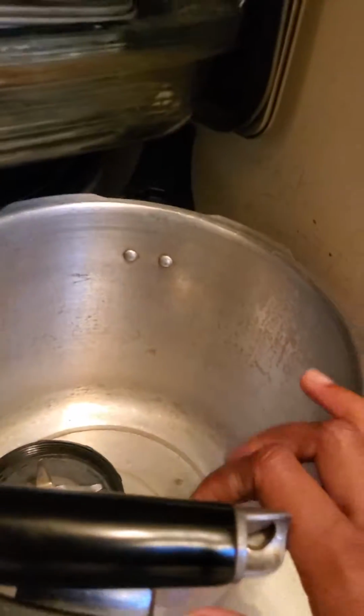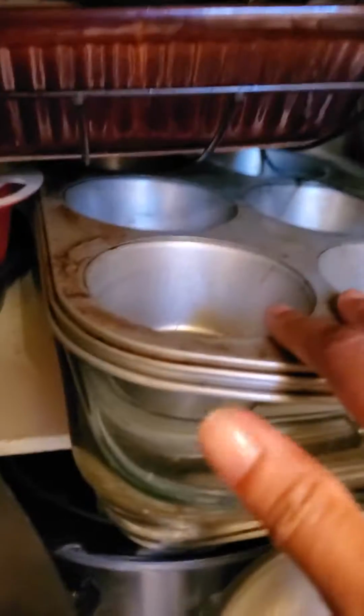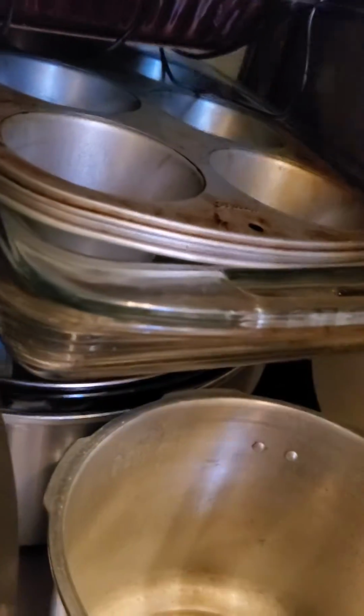And then like this right here, the pressure cooker. Pressure cookers come in handy if you're trying to hurry up and cook. But things like muffin, no. These glass things, no. This, I don't know. Large, what do you call these? The woks? Yeah, definitely useful. And of course, frying pans and things like that.